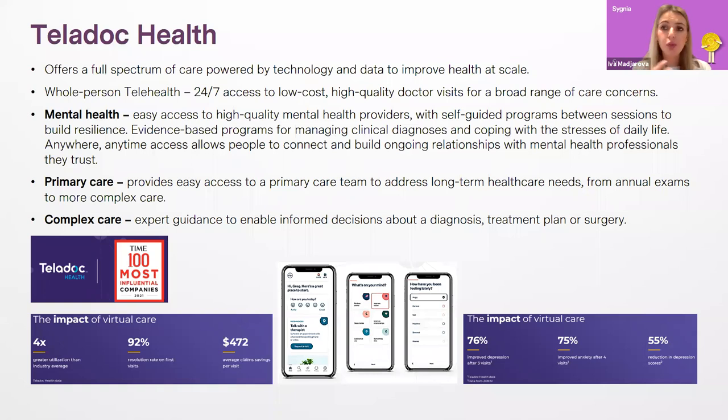And through these software and these apps, they can really connect people that are struggling with their mental health with mental health providers. And in between, there are many programs that will give you these self-guided programs that you can follow in between your visits with your mental health practitioner. And it really is making a world of difference.